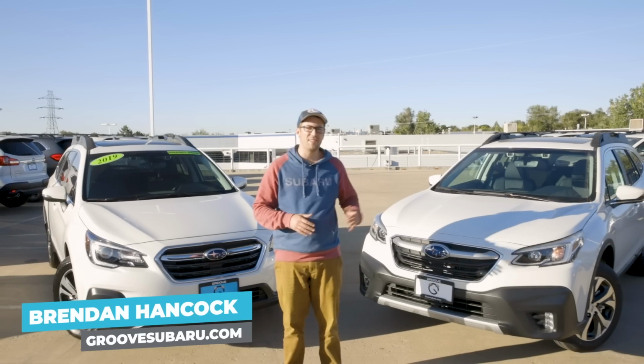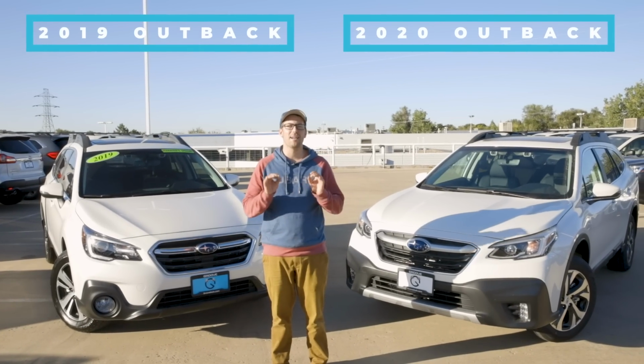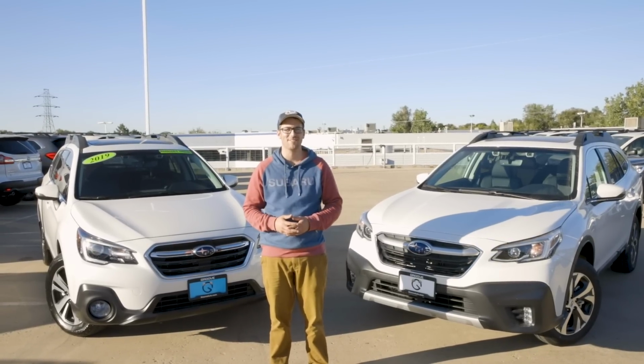Outbacks. To my left, the all-new, completely redesigned 2020, and to my right, the outgoing model, the 2019. Now these are both 2.5i Limiteds, and today we're going to take a look at the differences and see what's new for 2020. Let's go take a look.